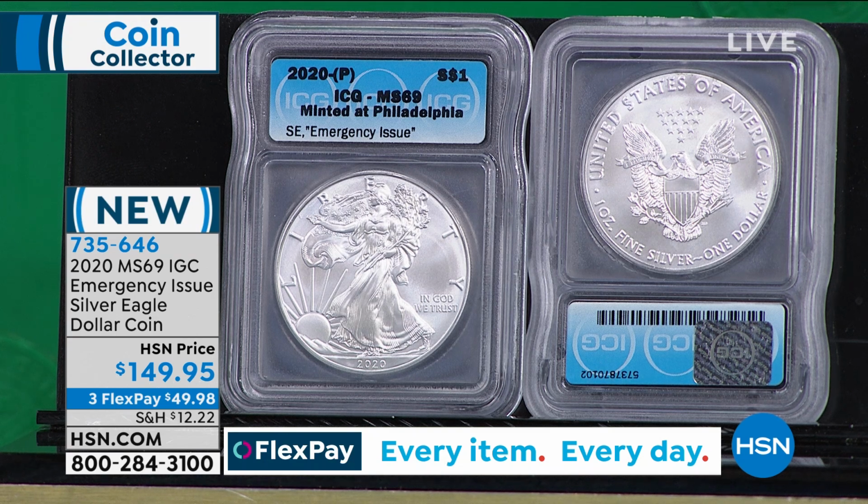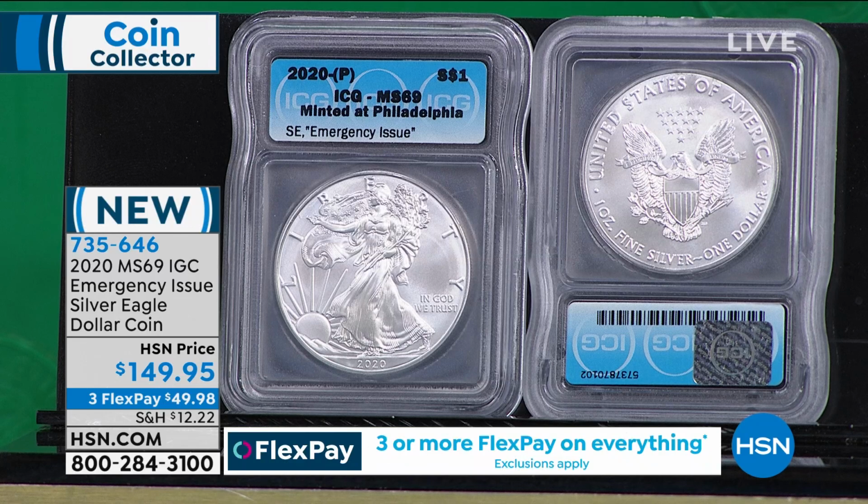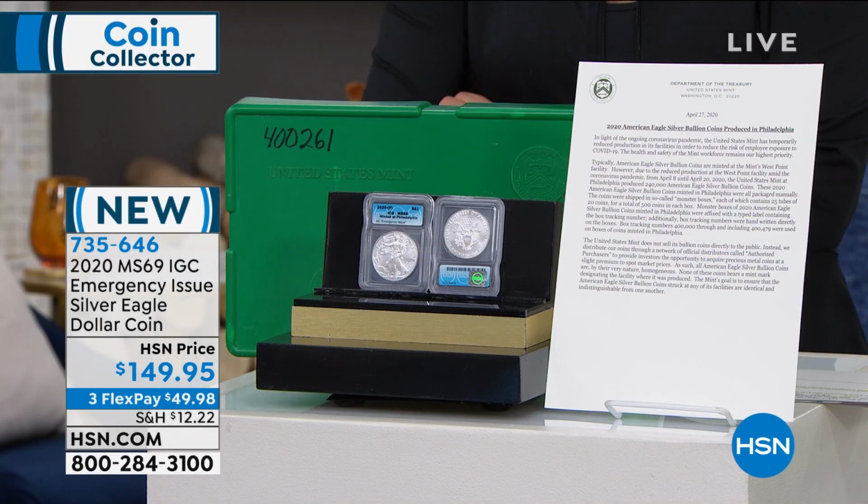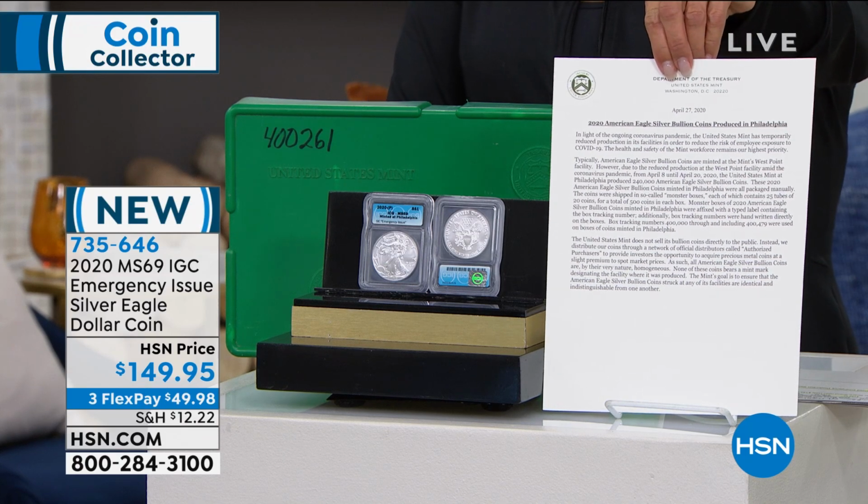I believe all 240,000 coins have been certified, and what's made is made, what's done is done. It's already out there in the marketplace, and so now everything is on the secondary market in terms of the emergency issues. They were done, like I said, because of the coronavirus pandemic. The letter explains it. You get the letter with your coin to be able to do this, and that is of critical importance here.